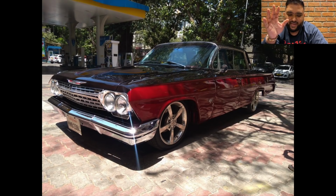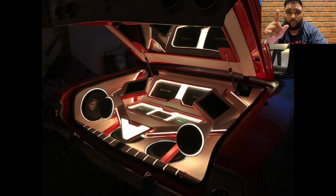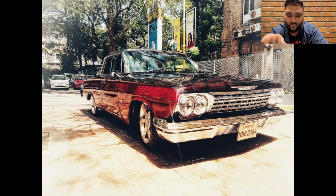It's got an insane sound system, as you can see, done by a sound factory here in Mumbai. Shout out to my boy Rami. He does the sickest work. He's done all my boys' cars. I gotta get my own car done by him. But yeah, man, amazing custom work on the trunk, as you can see. Just looks like something out of a video game or some SEMA show or something. This car is close to something you can see in SEMA, you know.